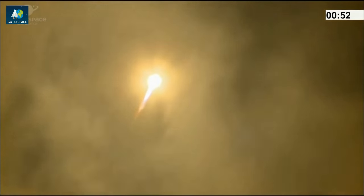Into the clouds and out of the clouds, and you can still see the fire, and you saw those fine shots, always impressive.